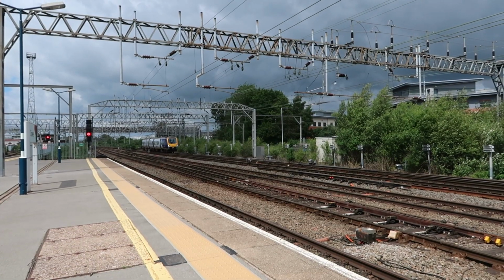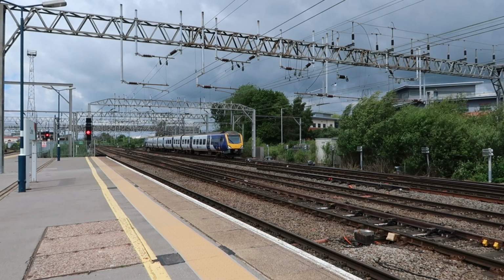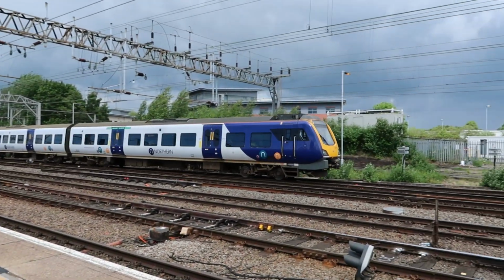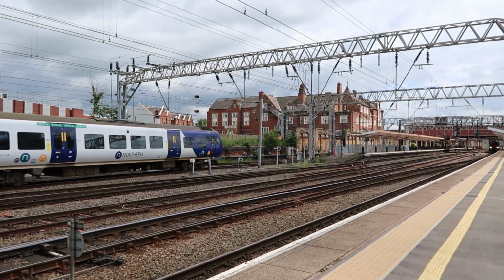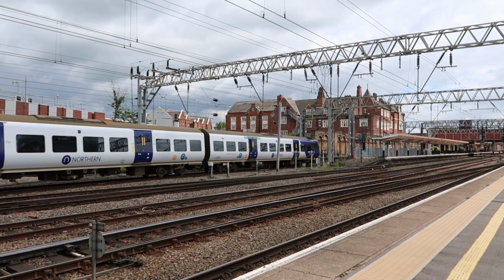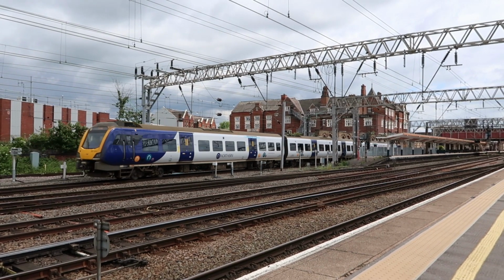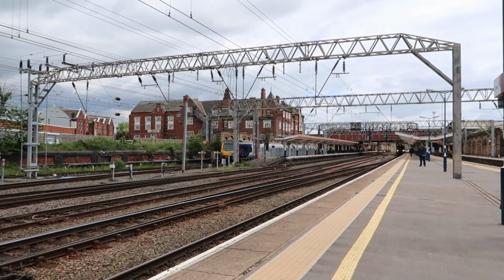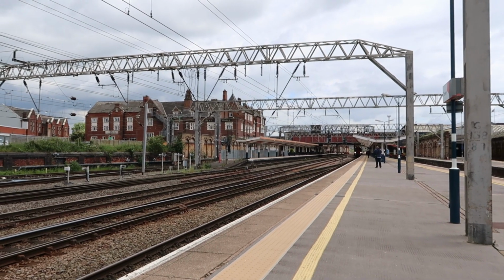As here is 331-12, which serves to Crewe from Manchester Piccadilly. 331-12 with a nice couple of tones from the driver. So, as that terminates into the platform, we'll see for the next train to arrive.